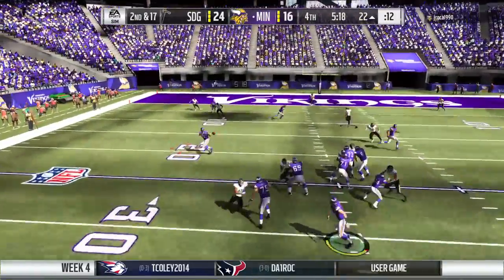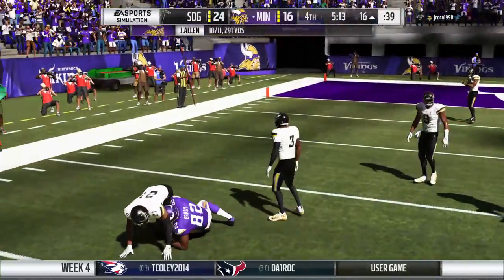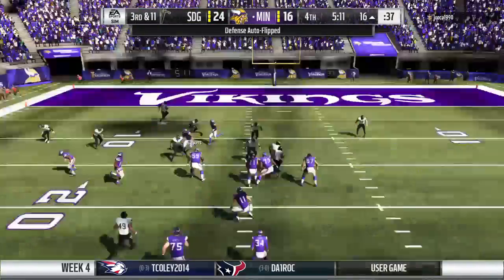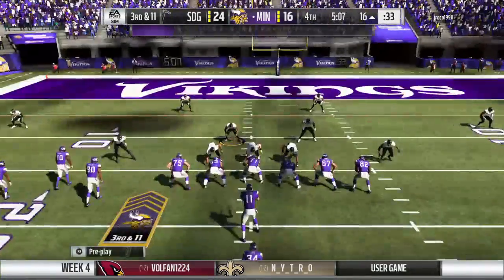Allen now to throw on 2nd down. Firing quickly here, and that's complete. And he'll take it down here just shy of the 15 at the 16-yard line. 6 yards is the pickup, and that'll lead to a third down.